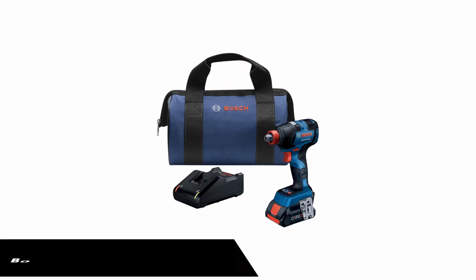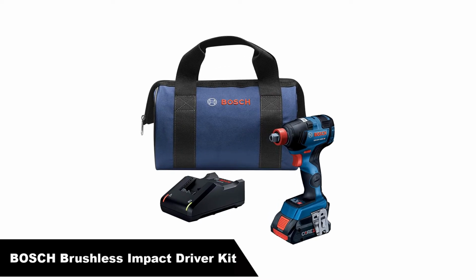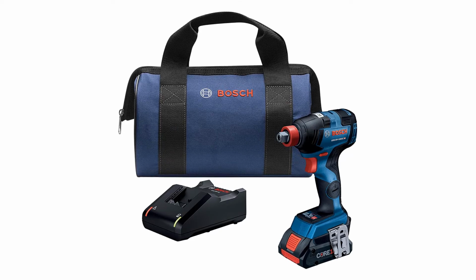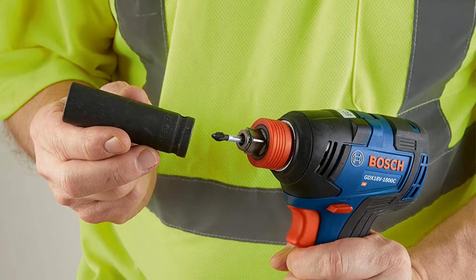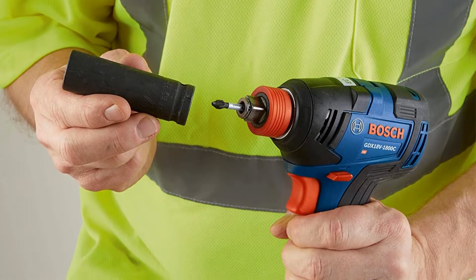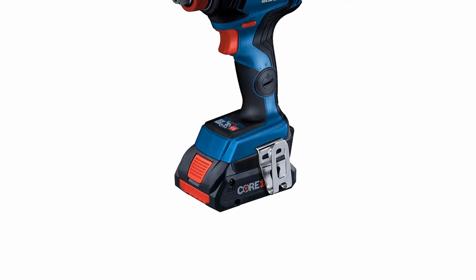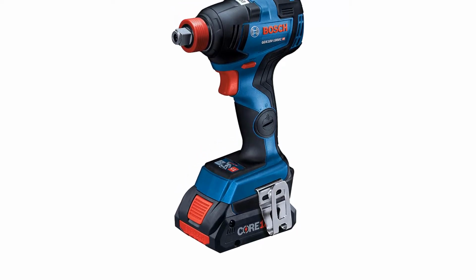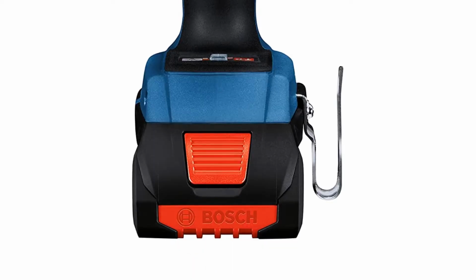Number 4. Our fourth best pick is the Bosch Brushless Connected Ready 2-in-1 bit/socket impact driver kit. The Bosch Freak is half impact driver, half impact wrench. Through the middle of the square, half-inch impact drive is a 1/4-inch, quick-change hex shank holder. Use it with impact sockets or hex driver bits. With 3 RPM settings, it makes quite a versatile tool, good for a wide variety of fastening and mechanical jobs.